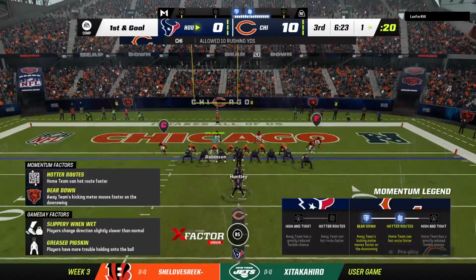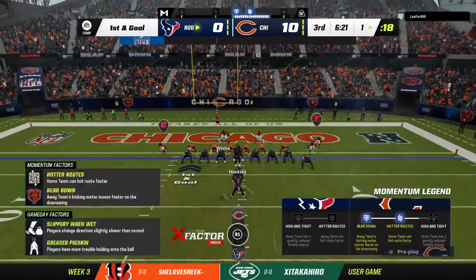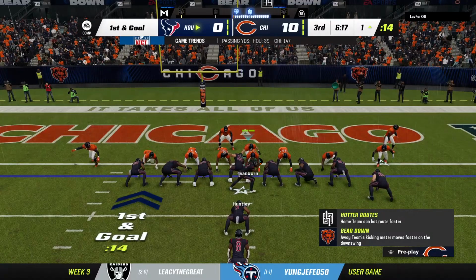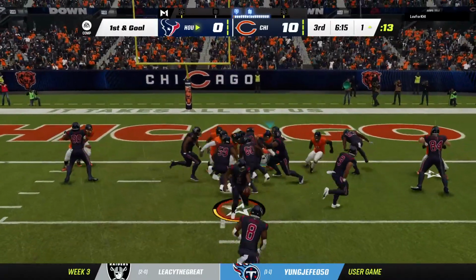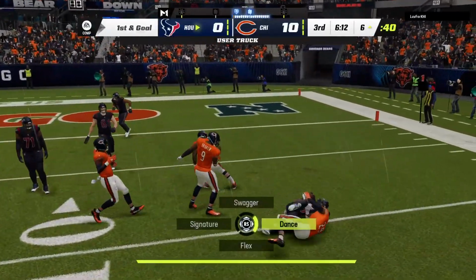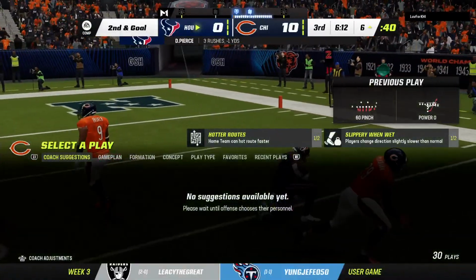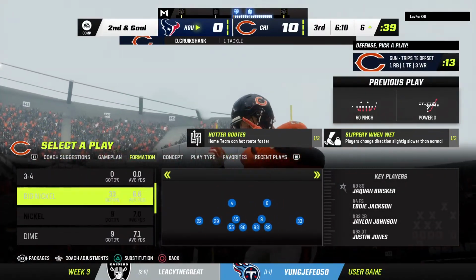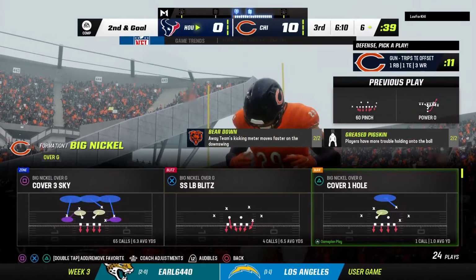Remember, you just need the tip of the ball to cross the plane. It's not going to get there, but they're going to be set up in great shape with first and goal. Here's Pierce. Oh, he's going absolutely nowhere as he is hit behind the line. A full 5-yard loss that time. It's going to make second down pretty tough.